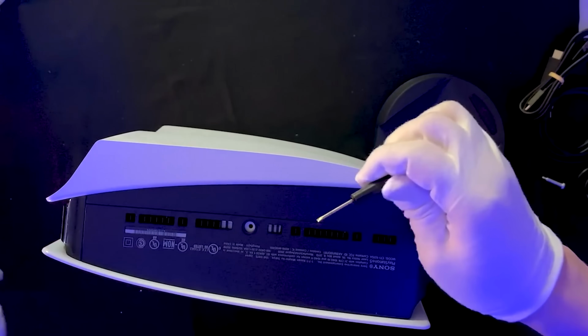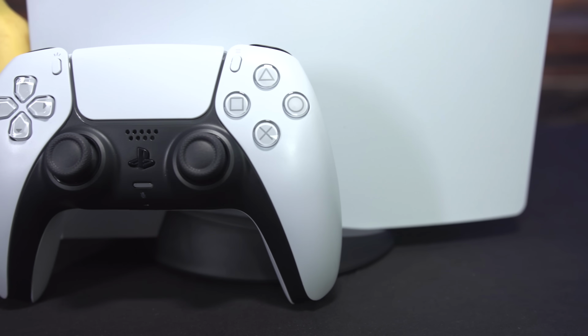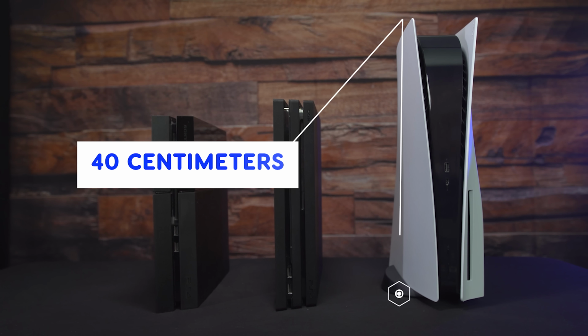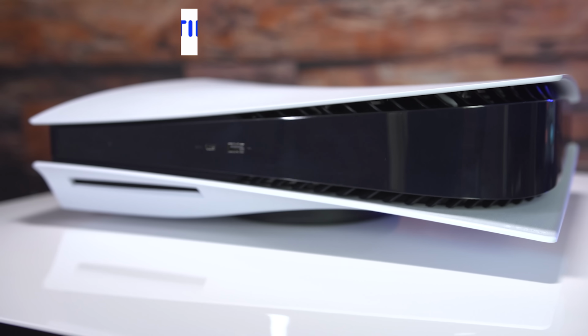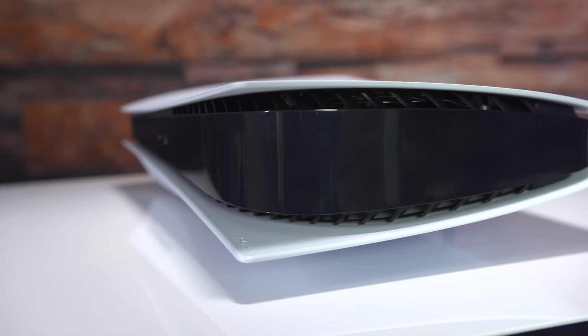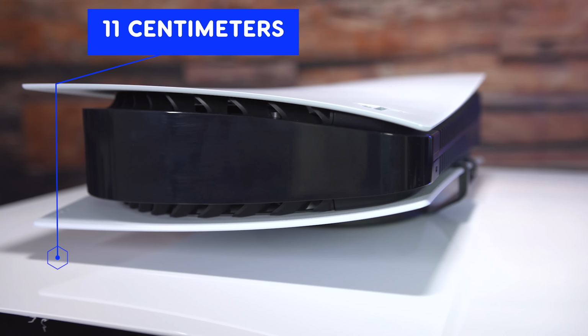Appearances aside, there is one element of the PS5 that can't be as easily ignored, and that's the sheer size of it. Positioned vertically and perched atop its stand, the PS5 is about 40 cm tall, or 16 inches. With the stand switched, that figure is a fraction less when positioned horizontally, coming in at around 39 cm, but even in this orientation, the PS5 is still just over 11 cm high, or 4.5 inches, at the point where its top plate curls skyward.